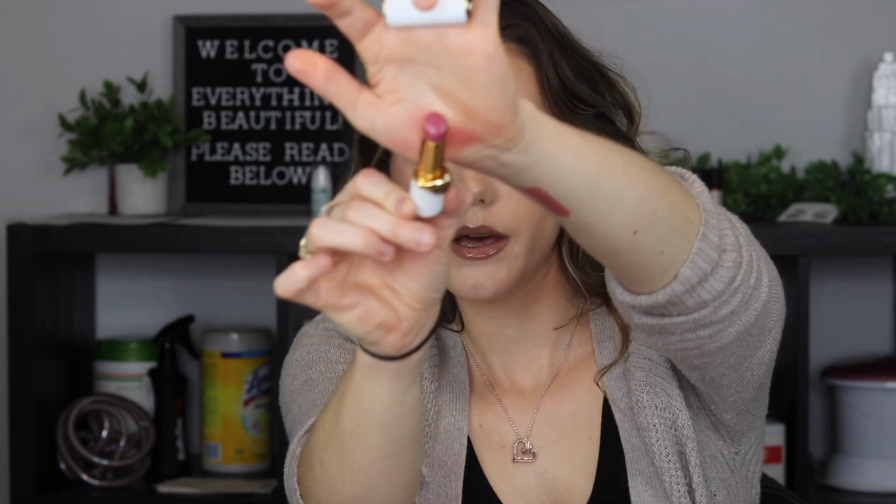This is the actual packaging of the balm. So they are in white, which is nice to be able to differentiate. If you are going to have a lipstick or a couple lipsticks, but then you're also going to have a balm, it's nice to know if you want to just grab your balm really quick, you don't have to open them all up to try to find it. So that is nice. It is in the more twist-up balm type bullet.